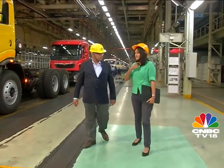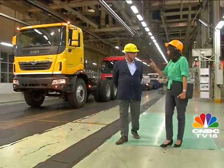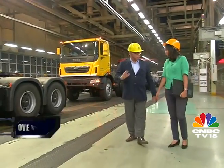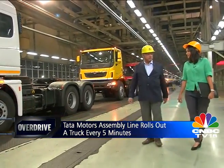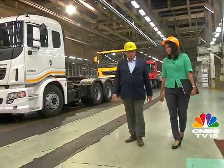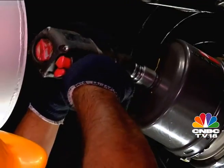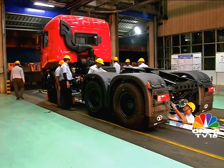That would be fun. Sir, tell me something, right from the start of the assembly line to the end, how long does it take for one truck to get done completely? Very interesting question. Again, we think it is best in class. We call it cycle time. 5 minutes. Every 5 minutes, a truck rolls out completely, starting with bare components, and it rolls out as a complete truck, which is a fairly good number, given that the truck numbers are not very voluminous worldwide. India is actually number-wise one of the largest countries in the world for trucks. So I think this would make it one of the fastest and most efficient truck assembly lines.